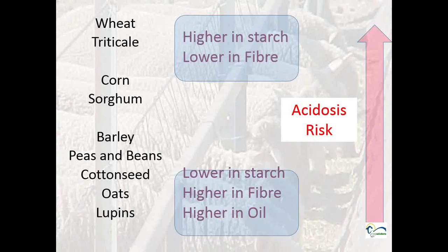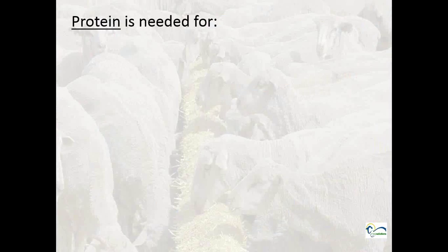Those at the bottom end of the scale, our lupins, oats and the like, are lower in starch, higher in fibre, higher in oil. Okay, so oats pretty much is the main one to worry about if we're looking at excess oil in a diet, because it can have anywhere from 8 to 15% oil contained in the seed.